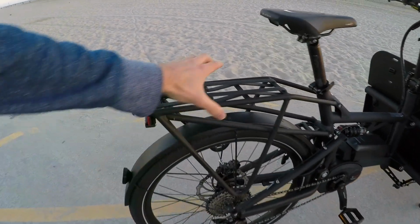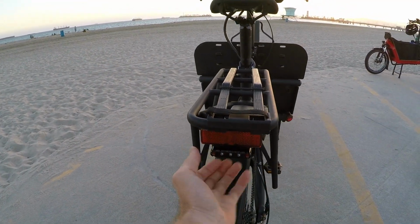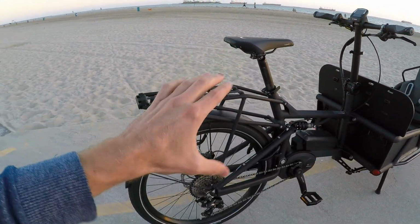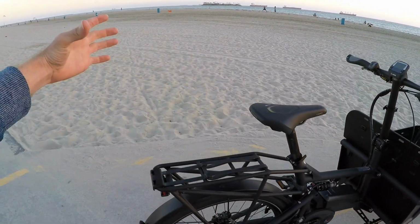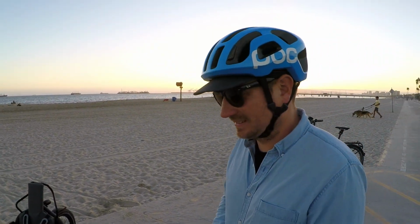I love that in addition to the headlight, you got this rear light here, Supernova 5 LED, metal enclosure, just a little bit tougher, and it's built onto that suspended rack. So let's say you got a child seat back here. I mean, you could be carrying 4 kids on this thing depending on their ages.